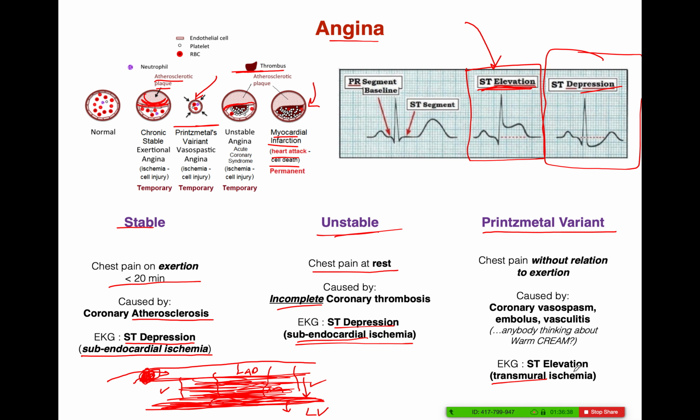And so here we look for a ST elevation. Why? Because of the spasm, we're completely limiting our blood supply, so we get a transmural ischemia, okay? And so the way you're going to remember this is that stable and unstable angina cause ST depression, and everything else causes ST elevation, okay? All right, great. Any questions on angina?